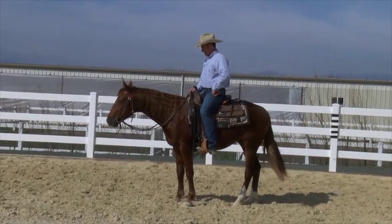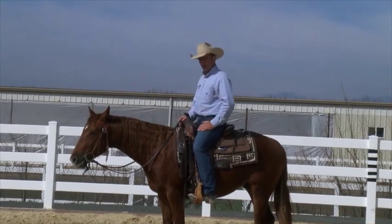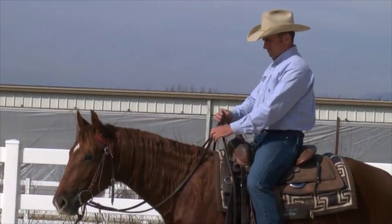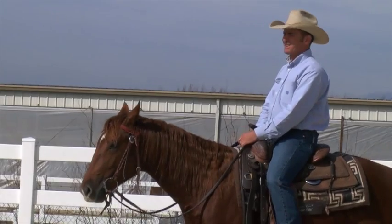So this is a totally different horse, and today's the first day backing him up too. He's had about the same amount of riding as the other one, so they're not that far apart. I haven't done the backing up with him, so what I'm going to do is just close my fingers here, and he's going to be really simple.